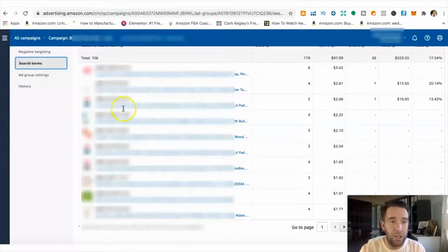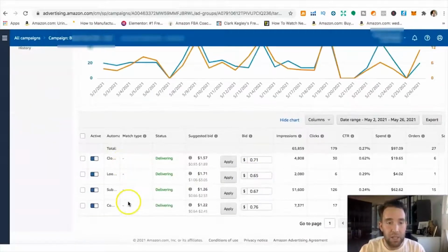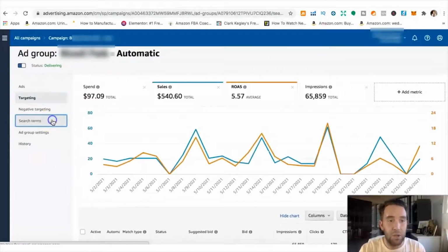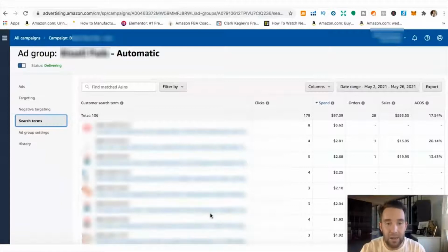Number 1, adjusting under targeting your ad groups. Down here: close match, loose match, substitutes, complements. Next, go to search terms, look for good keywords and ASINs that are bringing sales. Move those into new manual campaigns as long as there's enough data to go off of. And then good profitable keywords and ASINs, you'll move those into a new manual campaign.